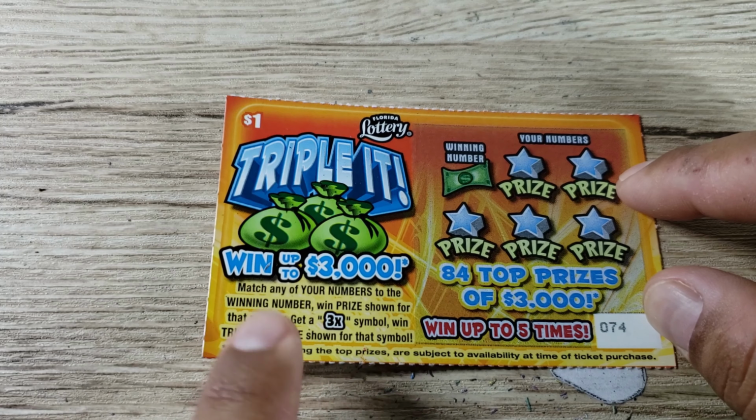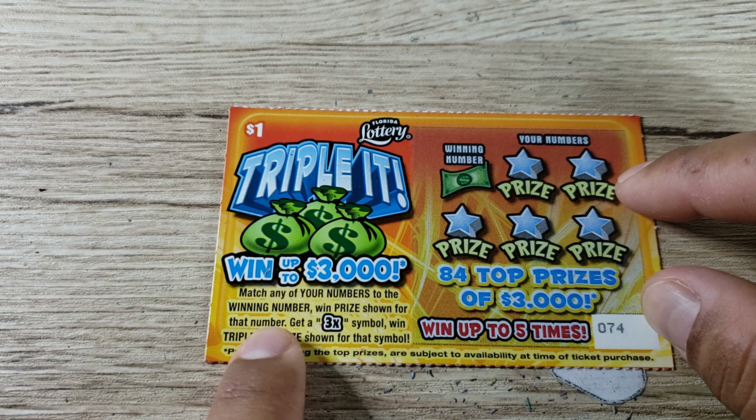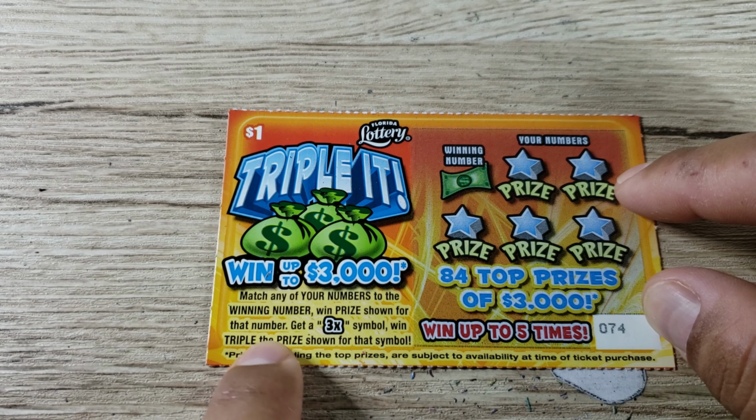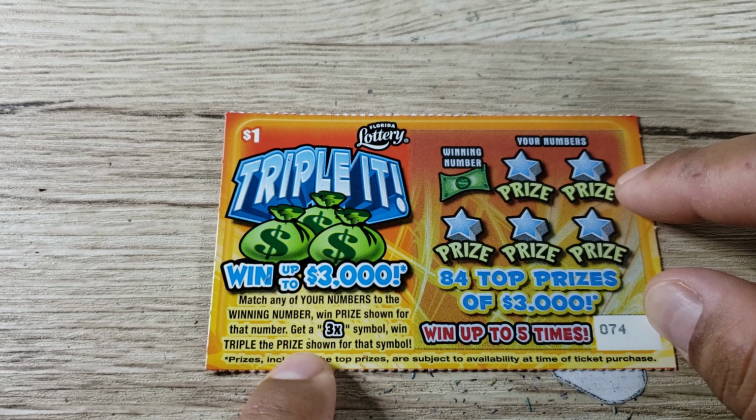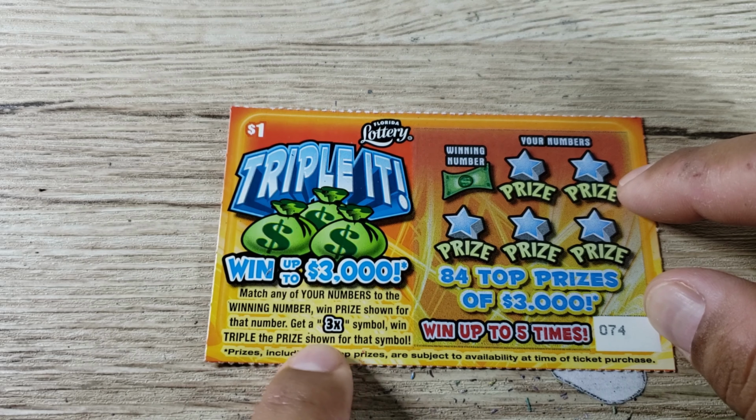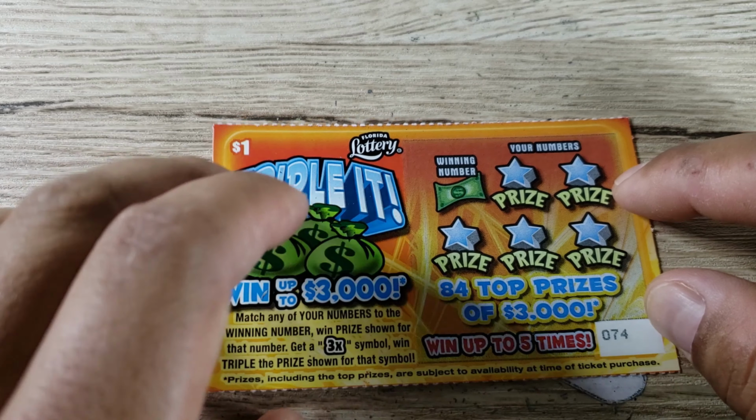All right, guys, what are we looking for? Match any of your numbers to the winning number. Win prize shown for that number. Get a 3X symbol, win triple the prize. I've never seen a 3X. Everything is usually in the even, never in the odds as a multiplier. So the 3X is pretty interesting.